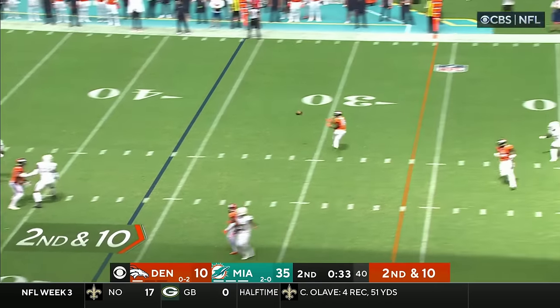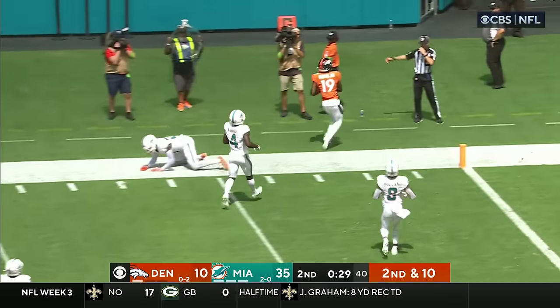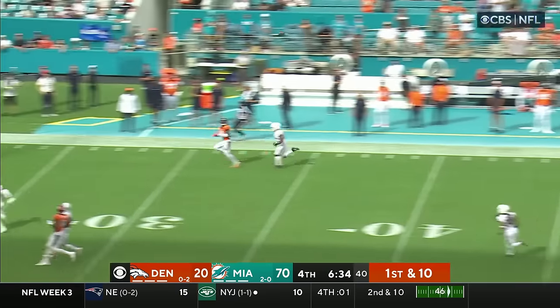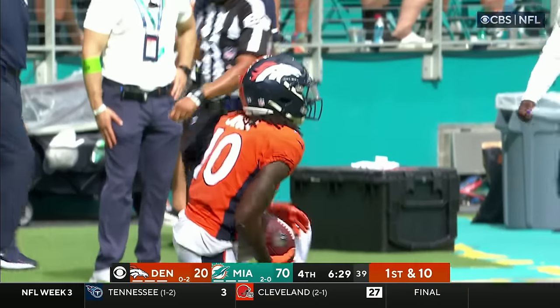Second and 10. Blitz is on underneath. Here comes Mims. He's inside the 10 and Elliott knocks it. So you would think this is a time to get him out of there. First and 10, going deep, and he's got him. Caught by Judy, 15-yard line, hit by Jones.